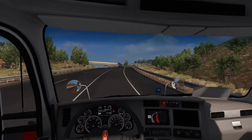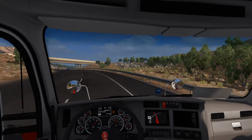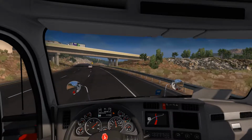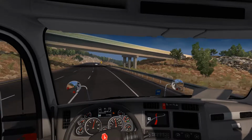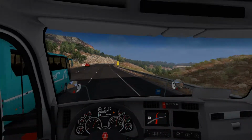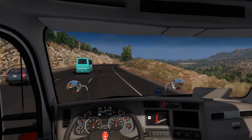I'm gonna stay in this gear. I'm not gonna shift up yet, even though I'm maxing out my RPMs here. But you know, sometimes you just have to do it. Now I can go ahead and shift up. Very nice. Very, very nice.